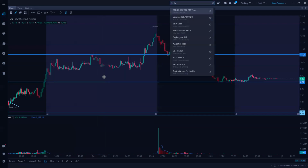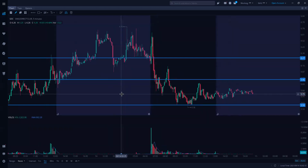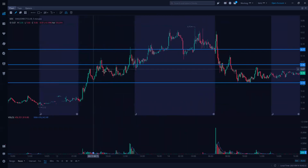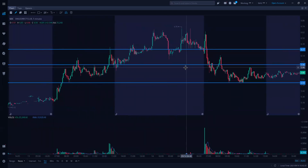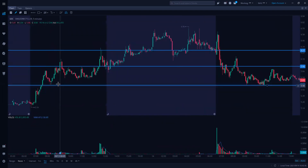SDC. So SDC has basically just been running off of short squeeze hype, nothing else. But yeah, this has been running for a couple of days now. So it'd be best to show the 5-minute chart so I can show yesterday and today. This is yesterday, this is today, this is after hours, and this is pre-market. So this first sign of support on this line right here, it came down and it bounced up again.